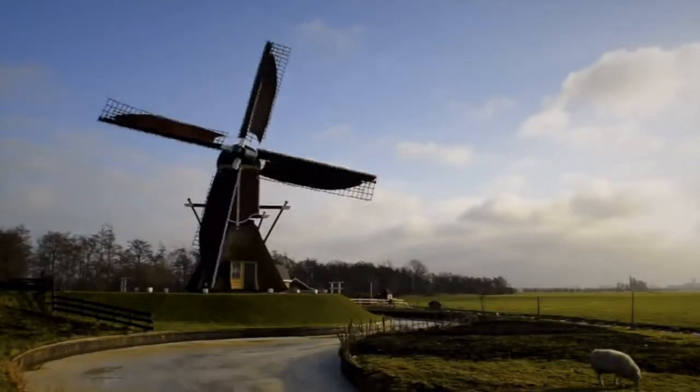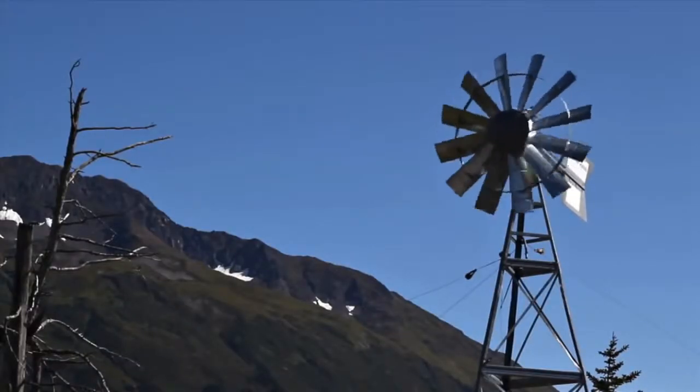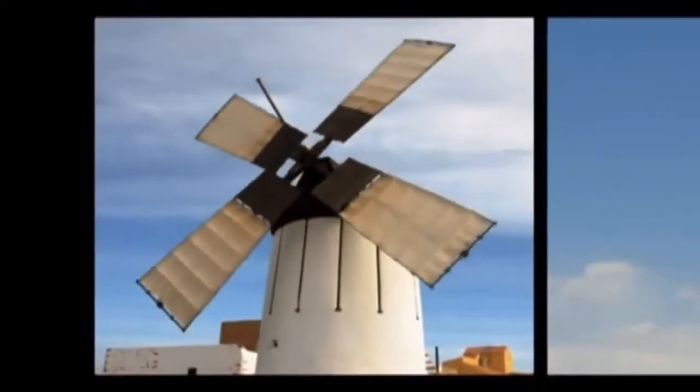The real advantage may lie in the use of small wind turbines on small-scale farms, which can be a very cost-effective source of renewable energy.